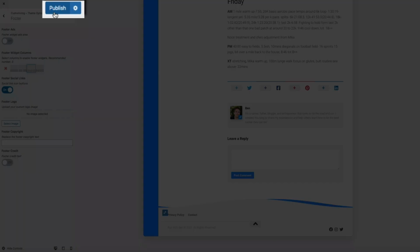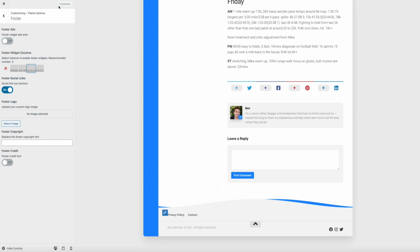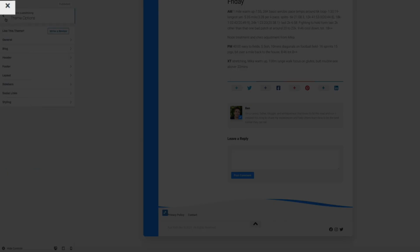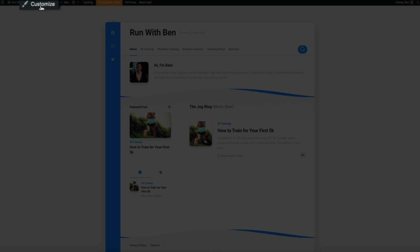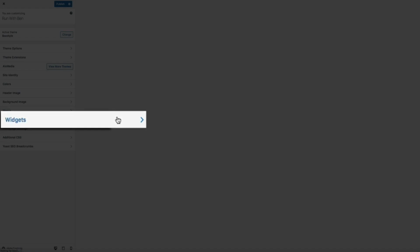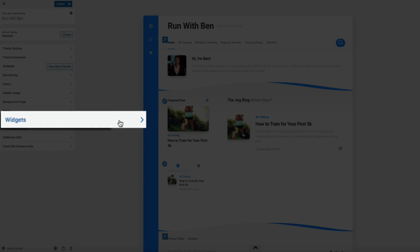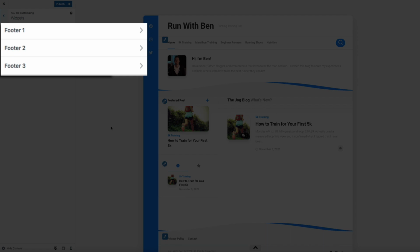Okay, let's publish these changes real quick, so click the Publish button, and then you'll need to exit out of the customization menu and reopen it. I'm not sure why, but I had to do this in order for these new columns to show up. So click the Customize link at the top of the screen, and then open the Widgets tab, and then you should see the 3 new footer columns where you now have the ability to add widgets to each one.